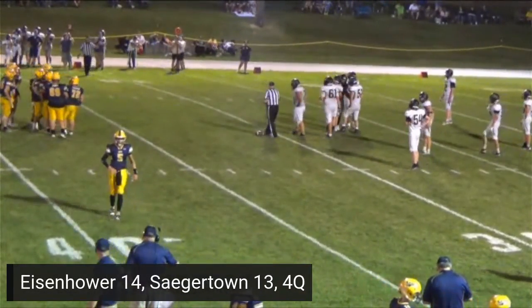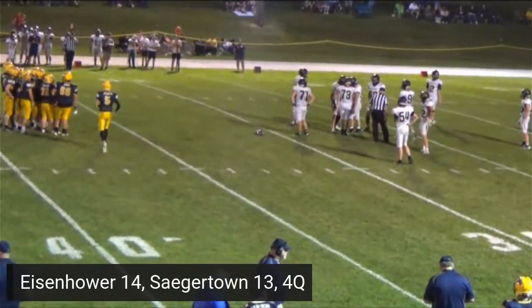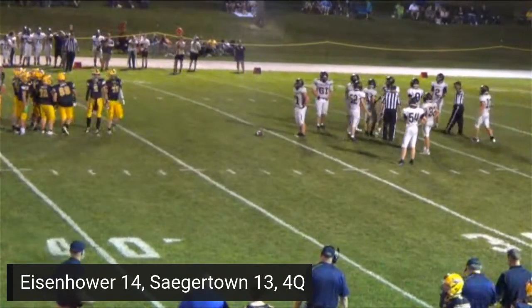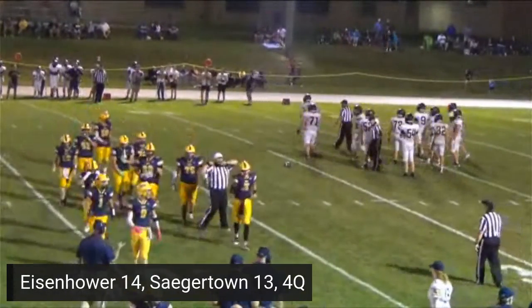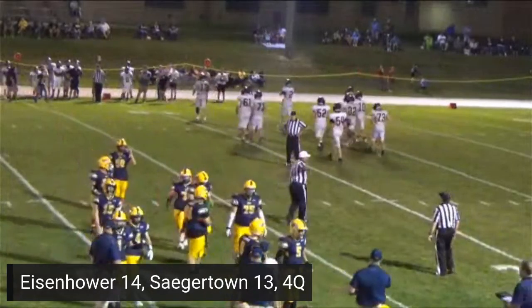Logan Penley there on 1st down. And I'll tell you what, Cody, with 1:47 to go now, we've got a stoppage. Did Saegertown call a timeout? No, the officials have called a timeout. Looks like they're going to have Shartle go off. He's gimping again, so it's an official's timeout.